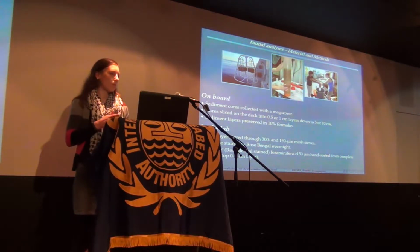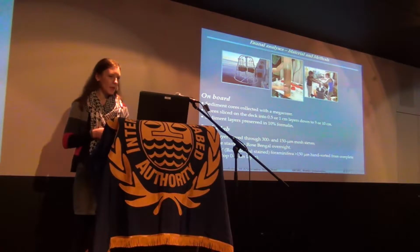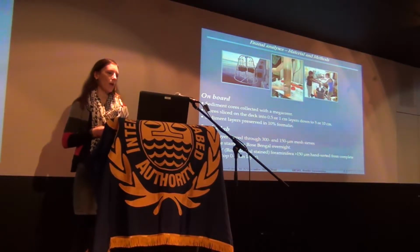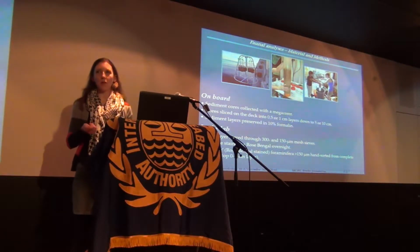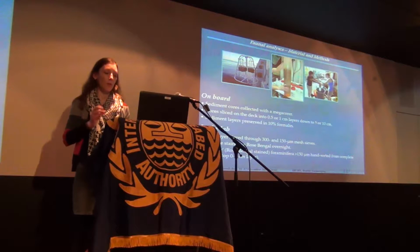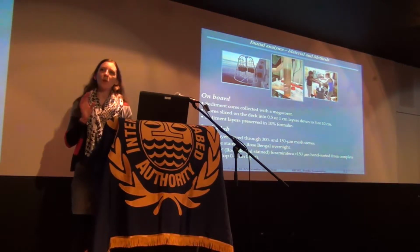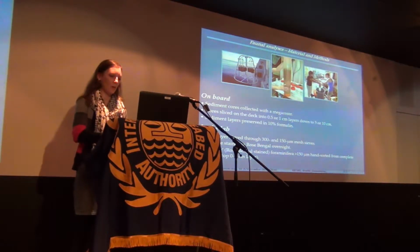Then when we went back to the lab in Southampton, we sieved each sediment layer through 300 and 150 micrometer mesh sieves. And then we stain the residues in Rose Bengal overnight. And then we sort all live, meaning Rose Bengal stained, foraminiferans larger than 150 micrometers from complete residues. This is hand sorting of all the live specimens under a binocular microscope, and we do this work on the top 1 centimeter layer of the cores.